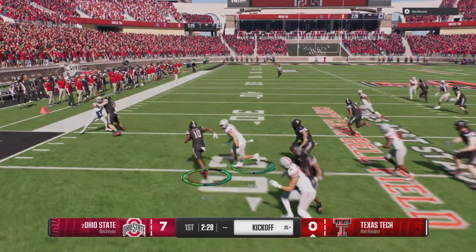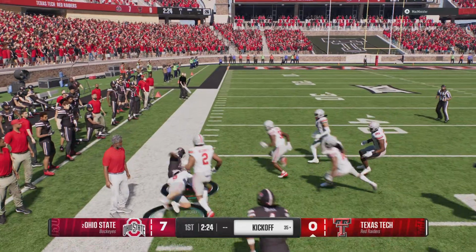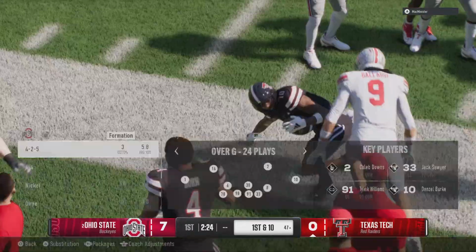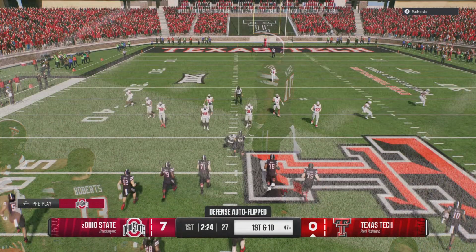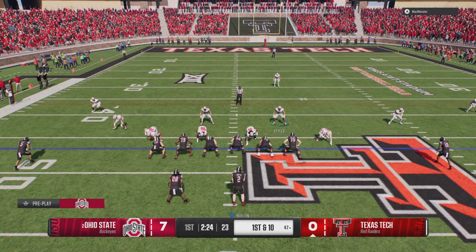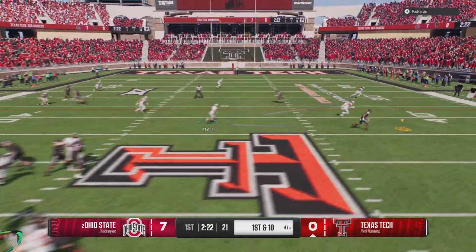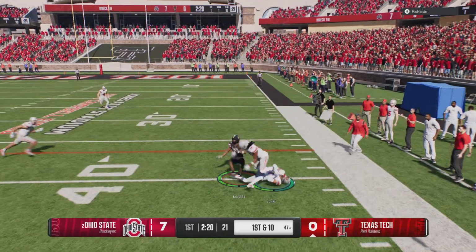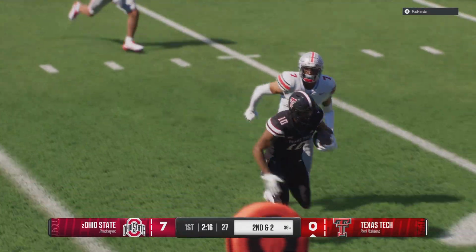From inside the 10, here he comes. Makes a move. Just an outstanding return there and really sets up his offense nicely. Texas Tech has it back, and the Red Raider offense is on its way to the field. The big thing now, don't get rattled by that last pick six, David. Nah, it was a big mistake. Obviously, the defense took advantage of it, but you've got to put it behind you.